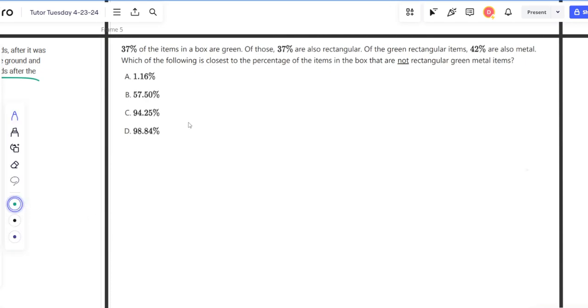So it says 37% of items in a box are green. Of those, 37% are also rectangular. Of the green rectangular items, 42% are also metal. Which of the following is closest to the percentage of items in the box that are not rectangular green metal items? Well, rectangular, metal, green items, that's going to be 0.37 times 0.37 times 0.42.